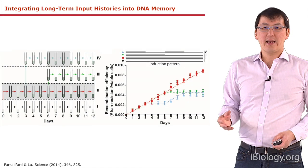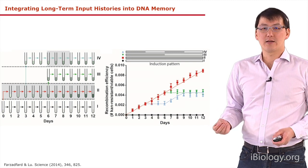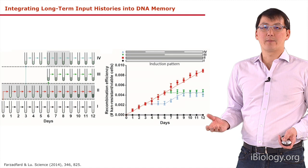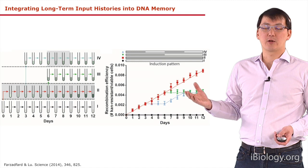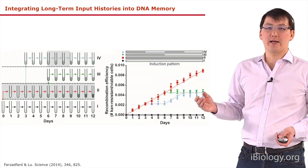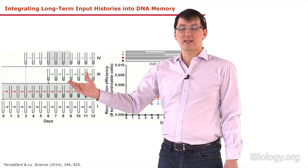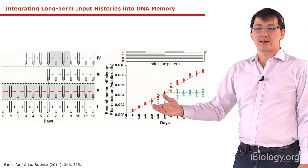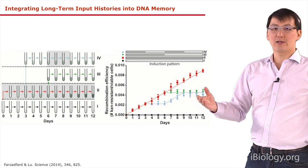So another way of looking at analog memory is to look at different patterns of induction. So here we have cells that are exposed, for example, to no input for 12 days, as shown here in black. And basically these cells don't pick up many recombinants. We also have cells shown in situation number 2 here, where we expose the cells over 12 days, shown in red. And basically these cells accumulate mutations across the 12-day experiment, as you'd expect. We also have a third case. So for example, example number 3, we expose the cells for 6 days and then we stop for 6 days. And that corresponds to the data shown in green, where you basically get a steady increase in the recombination frequency followed by plateau, as you'd expect, because we stop induction after 6 days.